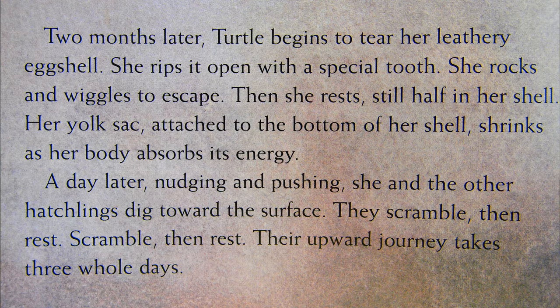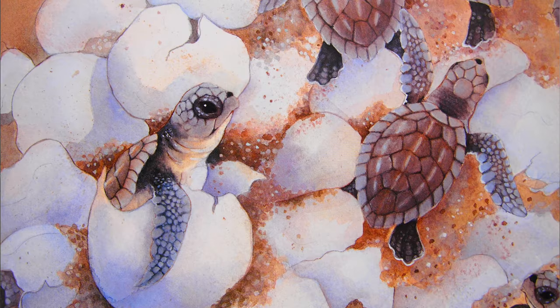Two months later, Turtle begins to tear her leathery eggshell. She rips it open with a special tooth. She rocks and wiggles to escape. Then she rests, still half in her shell. Her yolk sac attached to the bottom of her shell shrinks as her body absorbs its energy. A day later, nudging and pushing, she and the other hatchlings dig toward the surface. They scramble, then rest. Scramble, then rest. Their upward journey takes three whole days.